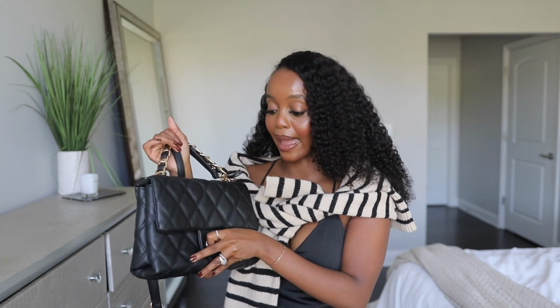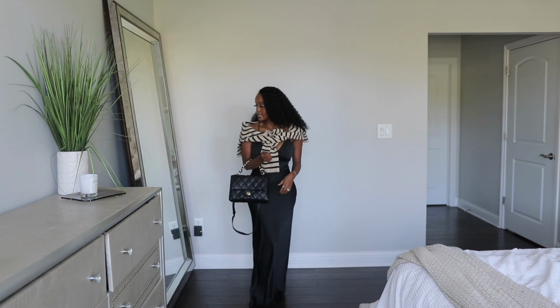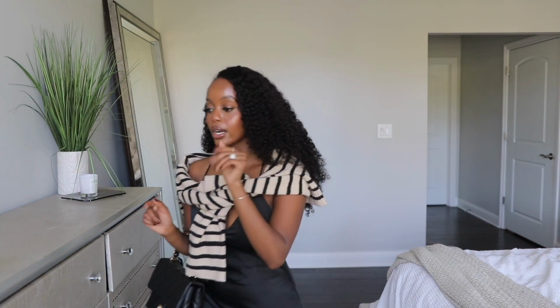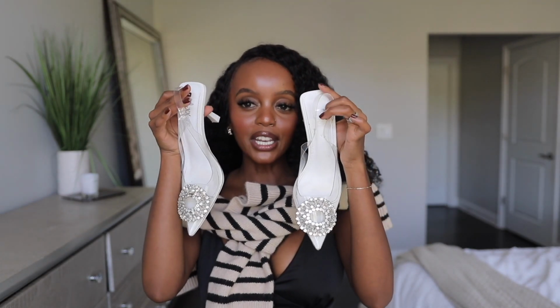Anyways, this bag can hold a lot of things, okay? But yeah, girl, I would rock her with this bag. Let me close her up, just like this. And probably with some booties or some closed-toe heels. Talking about closed-toe heels, these clear closed-toe heels are so cute.